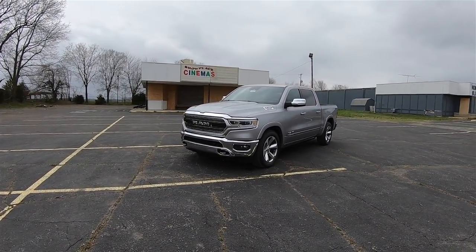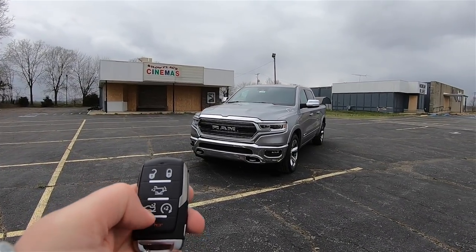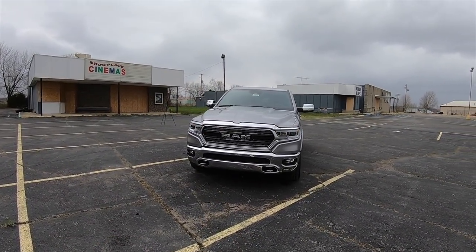And this vehicle is equipped with a remote start. To operate is simple. Just press the remote start button twice on the key fob.